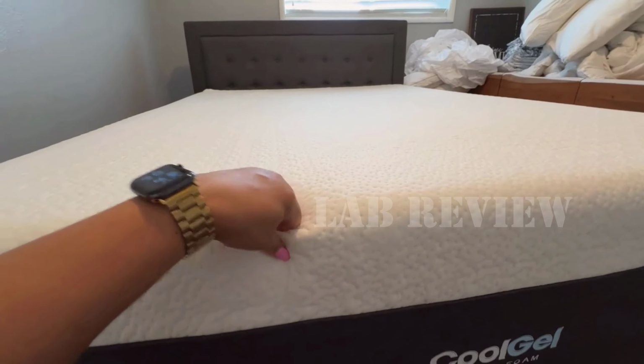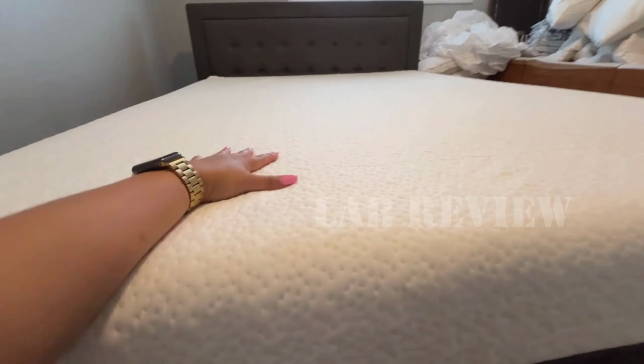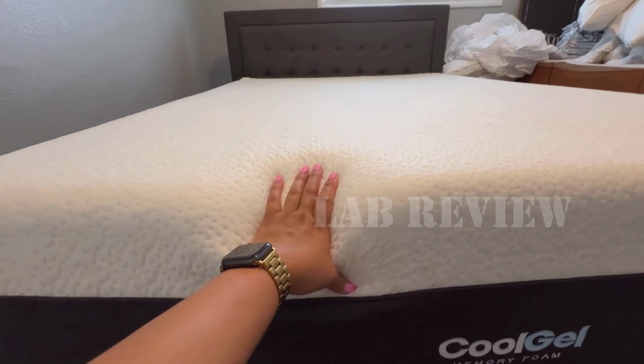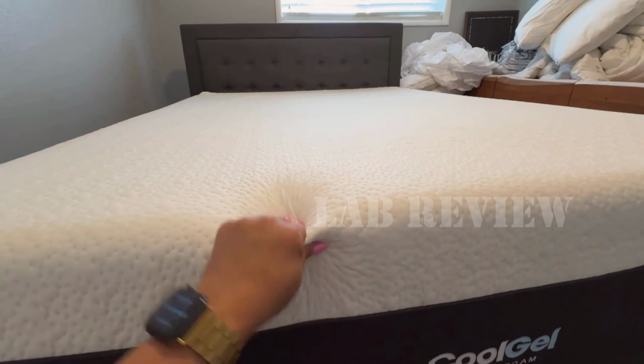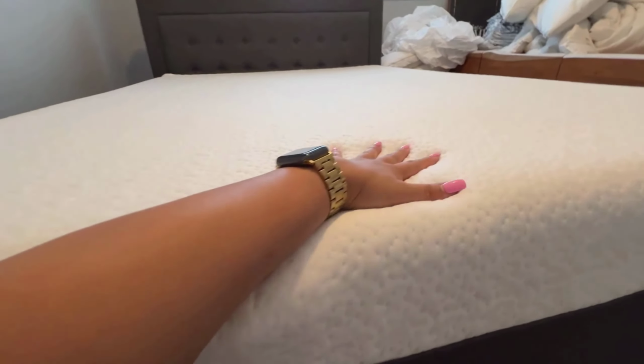This is the CoolGel 12-inch Queen Memory Foam mattress. It has such a classic, clean look with its white finish and a snug, seamless top that makes it look tidy in any room. You can tell right away it's substantial, and the height, 12 inches, is just right. Not too high to feel bulky, but definitely not thin.